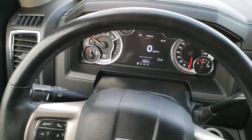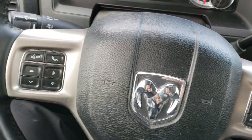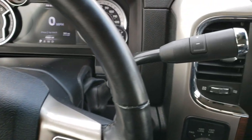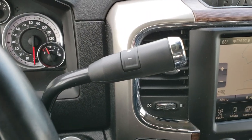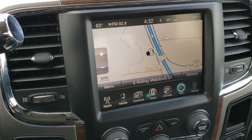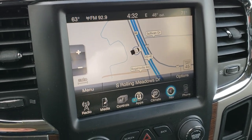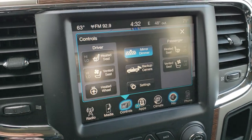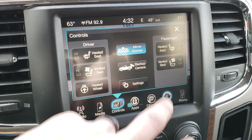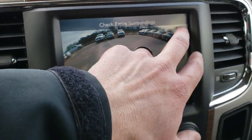Comes with a heated leather-wrapped steering wheel, cruise controls on the right, Bluetooth and information center controls on the left, and audio controls on the back of the steering wheel. Comes with the 6-speed 68RFE transmission, has the 8.4 touchscreen radio with the factory navigation, has your heated and cooled seat buttons there, as well as your heated steering wheel button, and you can check out the backup camera without actually even putting it in reverse.